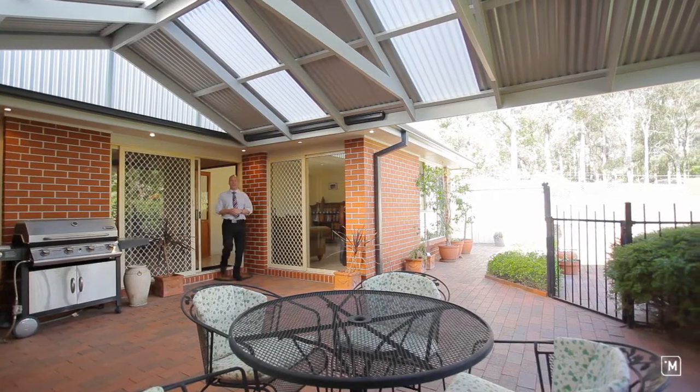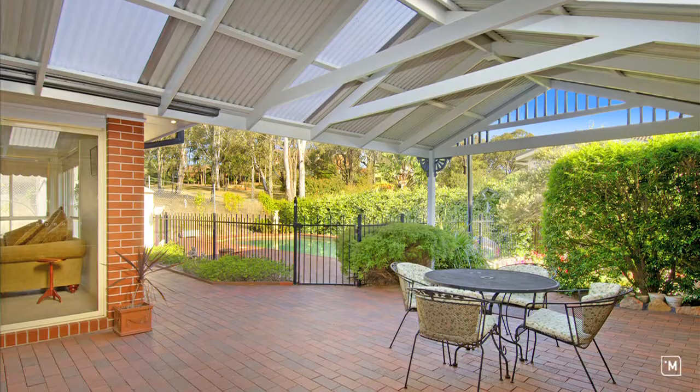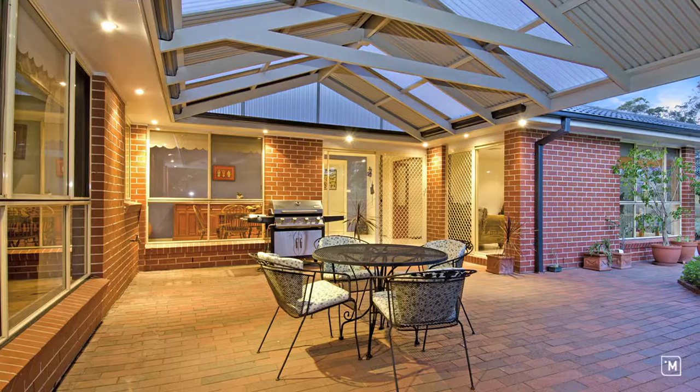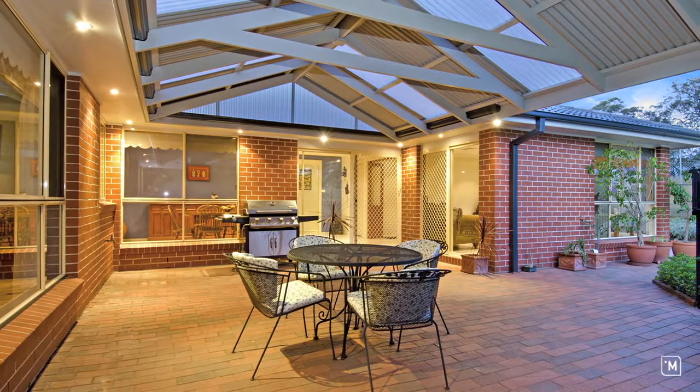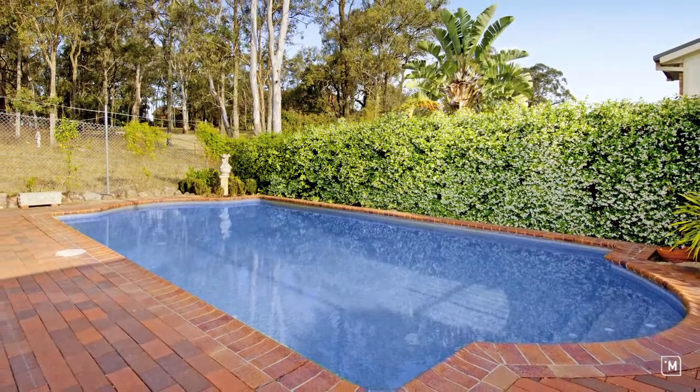And outside here it gets even better, situated on almost 700 square metres of level land with side access. The backyard includes a large undercover paved entertaining area and don't forget the sparkling in-ground pool to keep you nice and cool in those summer months.